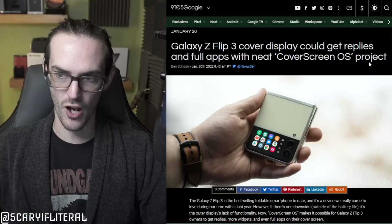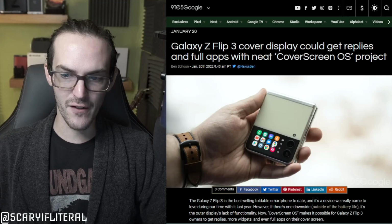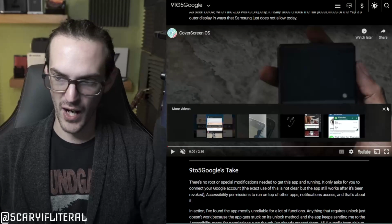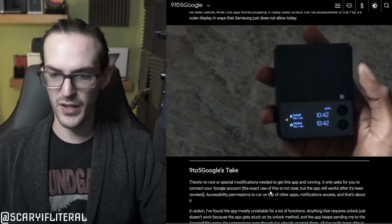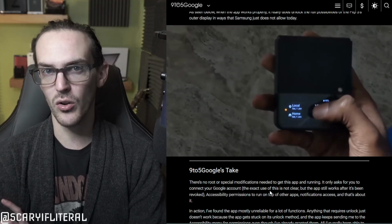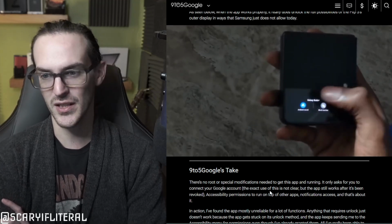But there is a feature on the Z Flip 3 that she thought was cool initially that I don't think she uses almost at all, and that is the cover display. And that is what this article here from 9to5Google is talking about, because this piece of software called Cover Screen OS brings a ton of added functionality to that cover display. And if we scroll down here, I will let this video play, and we can see exactly what we're talking about. So currently the cover display really can't do a whole lot more than see your notifications, see text messages and things like that.